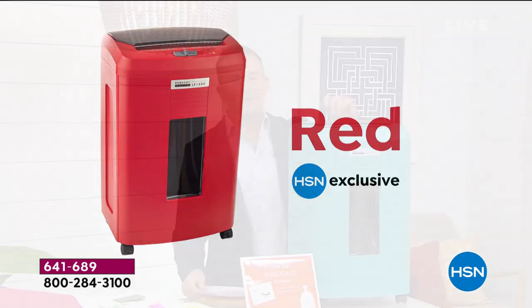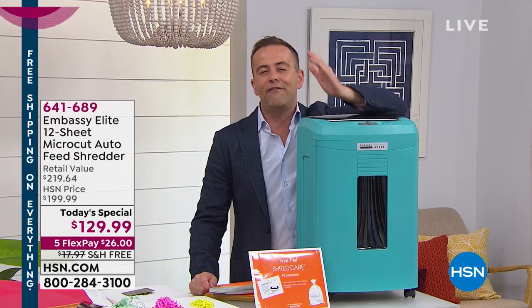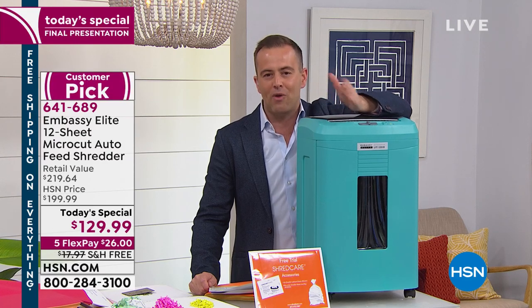Life is better with a shredder. Life is more organized. Life is more clutter-free. Life is cleaner and life is safer because we're not as at risk from ID theft and credit theft.